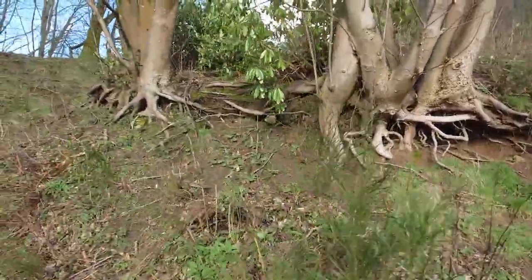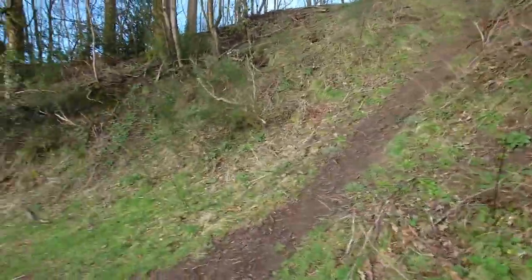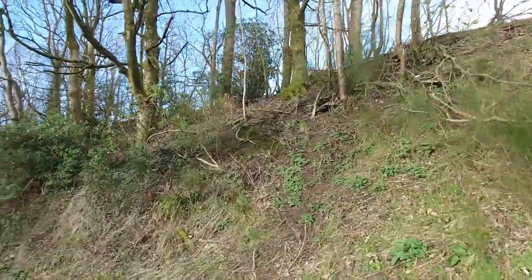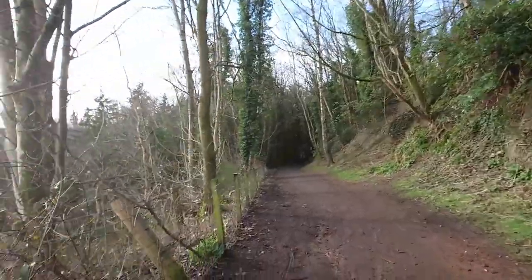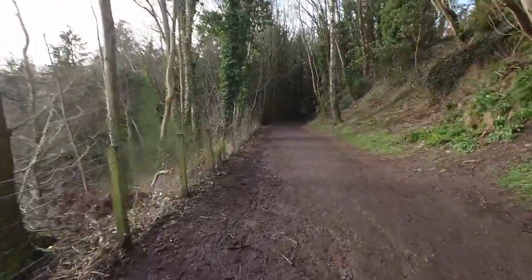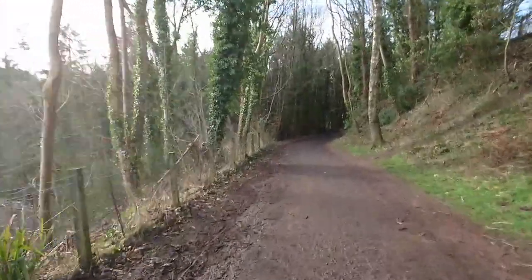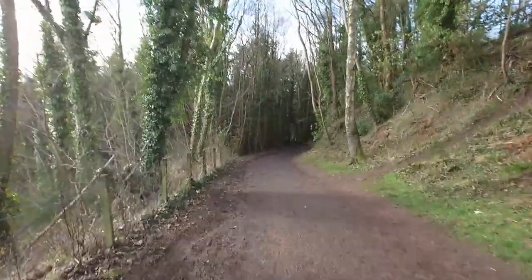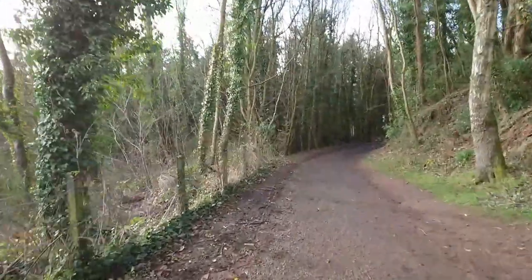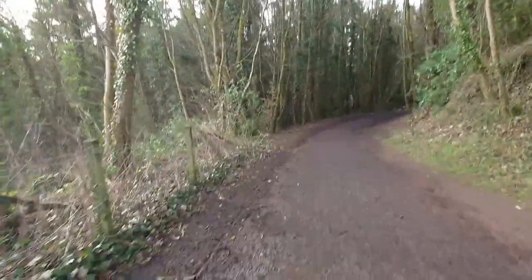Cozy wee homes for some kind of animal. All these wee holes in amongst the tree roots. Well, we've done this walk before. It was a bit warmer and there were blackberries everywhere, brambles all over the place, some raspberries. Nothing like that on the go at the moment.